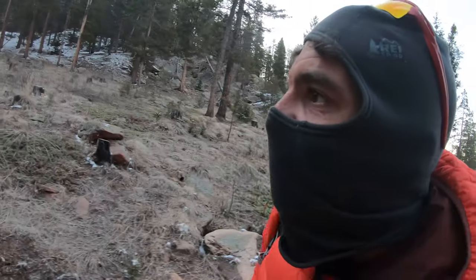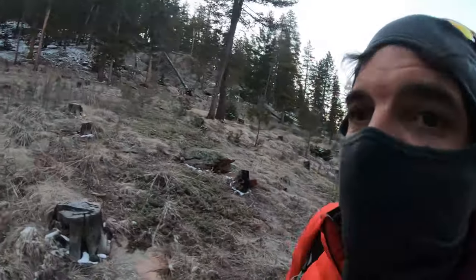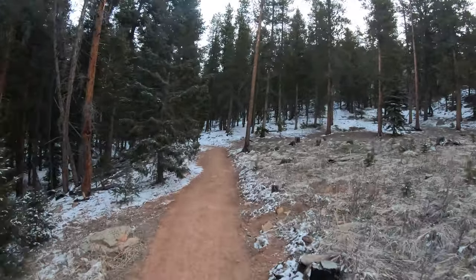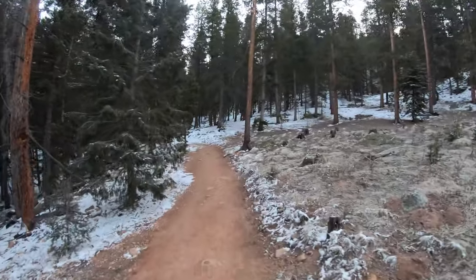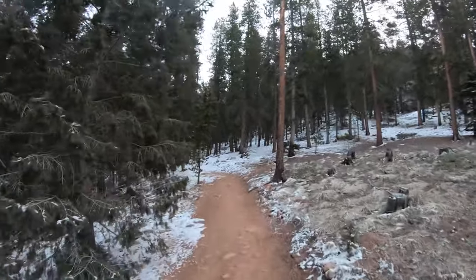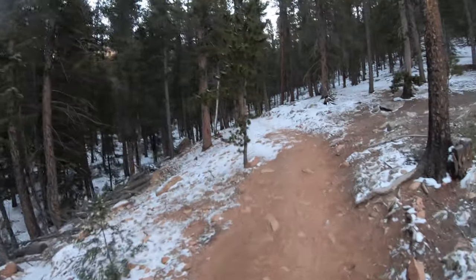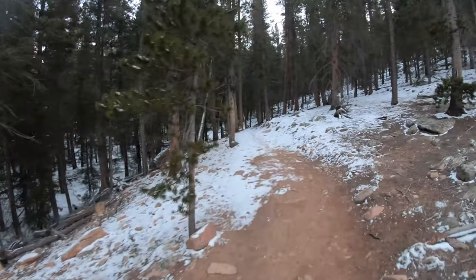We're walking into a forest right now. Looks like there's a lot more snow, but it's all good. It's very pretty. There's some pretty dope light out this morning.